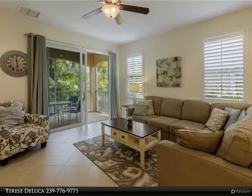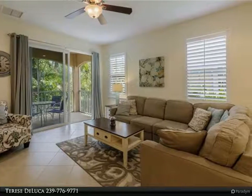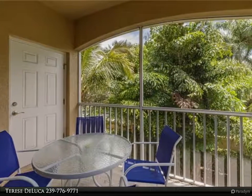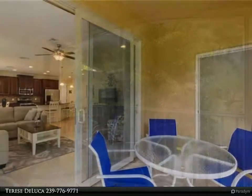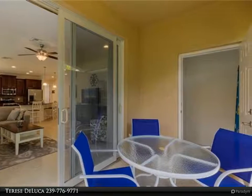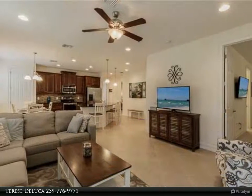Step upstairs to your private, quiet world and take in the luxurious kitchen with its 42-inch rich dark cabinetry, huge center island, granite countertops and stainless steel appliances. This corner unit is so light and bright because it has windows on almost every wall. And on those windows are plantation shutters evoking a cool, lazy, Florida feel.